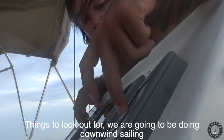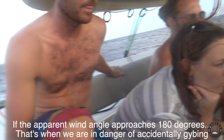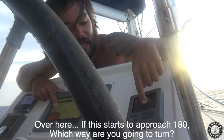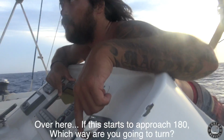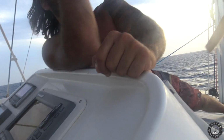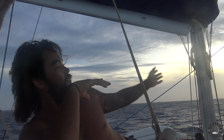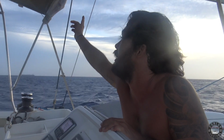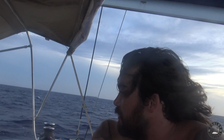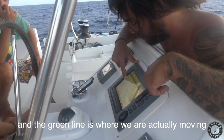Things to look out for: we're going to be doing downwind sailing. So if this apparent wind angle approaches 180 degrees, that's when we're in danger of accidentally jibing. Over here, if this starts to approach 180, which way are you going to turn? Turn upwind. Yeah. So the wind is from there, so towards the wind is that way. You can turn all the way down there, that's fine. But do not turn that way, because then the wind is going to catch the other side of the sail and it's going to send it from there to there in half a second. Also remember here, the red line is where we're pointing and the green line is where we're actually moving.